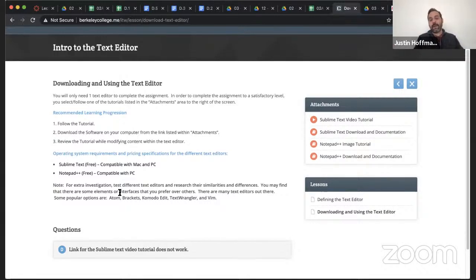I wouldn't recommend paying for a text editor at this point in time. I don't think that's necessary. So that's where you go for that.